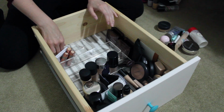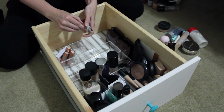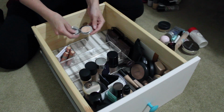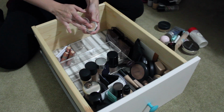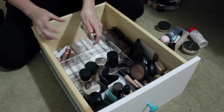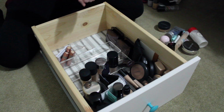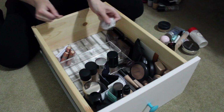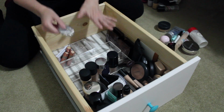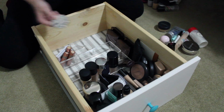Then I have a Prescriptives Concealer. This is actually a really great concealer. It gives really nice coverage. It's a really nice texture. Really creamy, really full coverage. I'm going to endeavour to use this one again because it is actually really quite nice, really brightening as well. So I'm going to use this one again. If I find that it's creasing and I didn't remember that, then I will get rid of it, but I'm going to keep that for the time being.